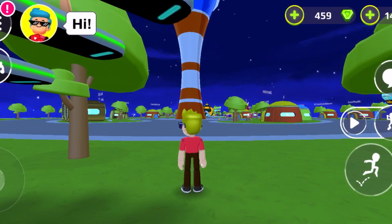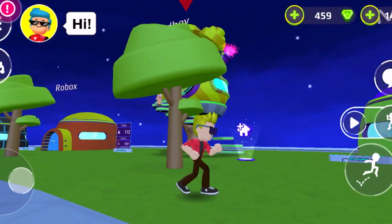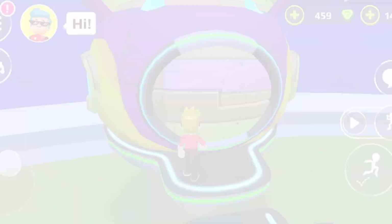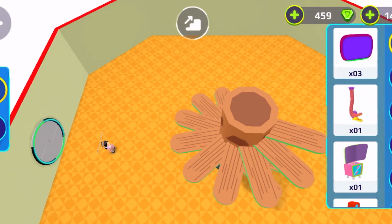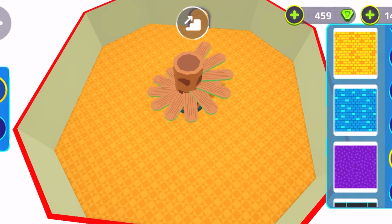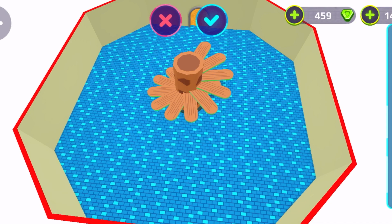Let me see, how does my treehouse look? It looks like this. It looks amazing. Now, this is epic. Let's edit the treehouse. Sorry, and boom. Let's edit it. What should we put? I mean, the floor. Oh my god, it looks super epic.